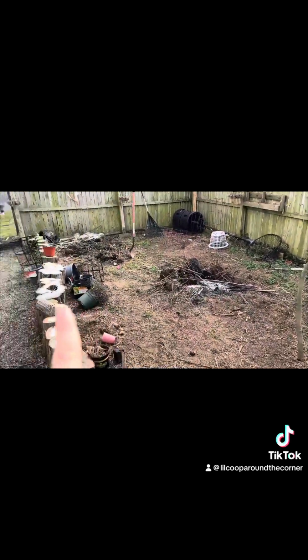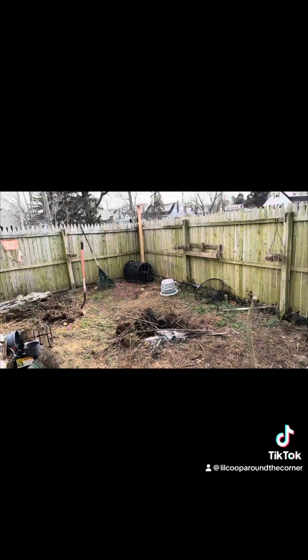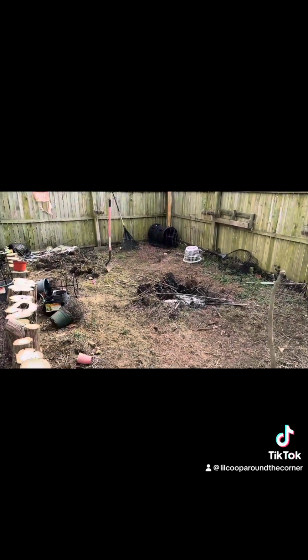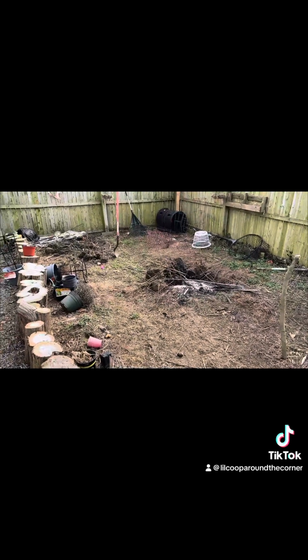You can see my garden is a mess. Everything, pots, mess. My compost back there, our crow feeder. I really got to get in here and put down a layer of compost. I'm running out of time, so I'm going to have to do a part 2.